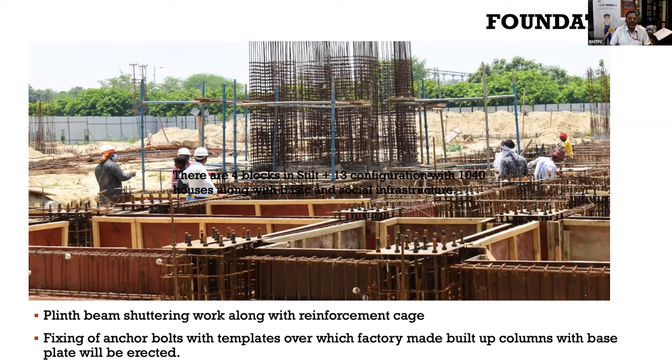So these anchor bolts need to be properly designed. How many bolts are required, what is the depth of the bolt, and what is the diameter of the nut and the diameter of anchor. All these things need to be designed as per relevant Indian standards.